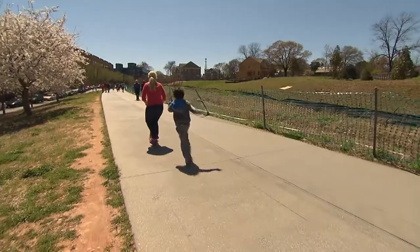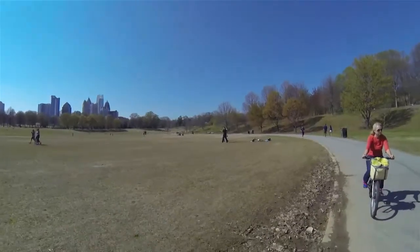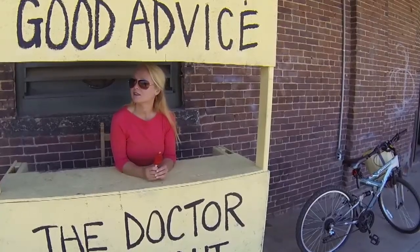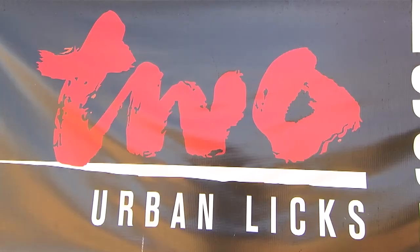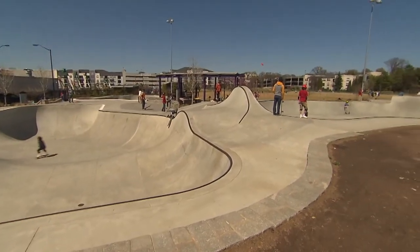Today we're exploring the East Side Trail, the first finished section of the Beltline, which runs from Piedmont Park to Inman Park in the Old Fourth Ward. Lemonade! 5 cents for good advice. My advice is good, really. Anyone? Here you will find restaurants, businesses, shops, a skate park, and plenty of pit stops to enjoy the artwork.